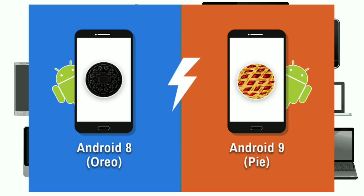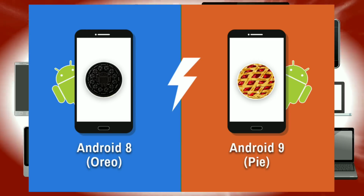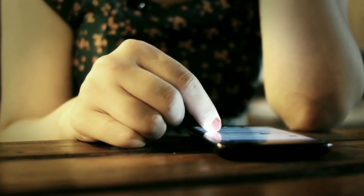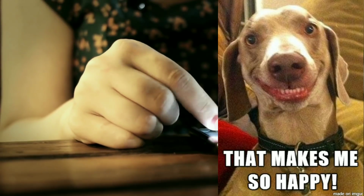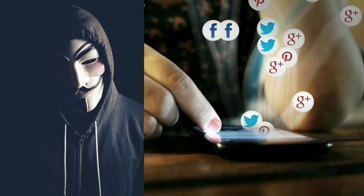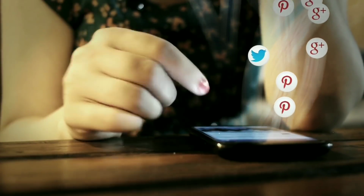Alright guys, so if you are an owner of an Android smartphone, specifically version Android 8 Oreo or Android 9 Pie, it does not affect devices with Android 10 and it does not affect iOS devices. So this new security vulnerability is allowing attackers to steal personal information and essentially inject malware.